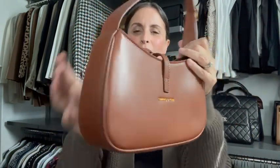So I think I'm going to actually sell this one on my Poshmark account soon for anyone who may be interested. But this is another cute bag that they have available on their site as well for anyone who may be interested in Charles and Keith.